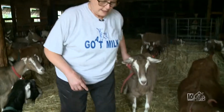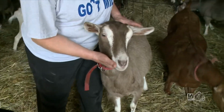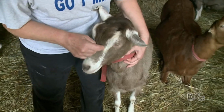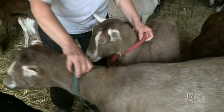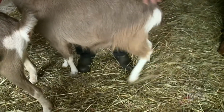Yeah. And this is a Toggenburg, and they have to have these ears. They need to be some shade of brown with white markings on the face, around the ears, 4 white socks. Excuse me, you had your turn, and a white flash at the tail. Wow.